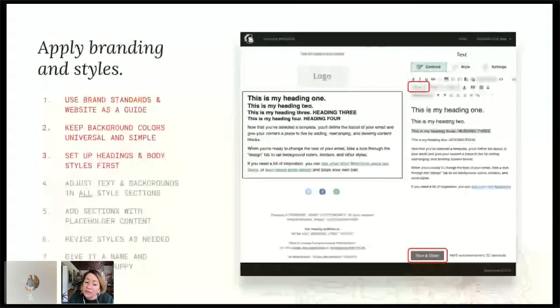If you don't have a specific style guide, you might consider looking at your website for your style standards. You can mimic heading styles and color styles that you've already chosen for a place that you've previously designed. In a general note, I like to encourage keeping background colors universal and simple, meaning if you want to use a background color, I would suggest just using one color for the whole section or limiting it to maybe your header and footer. If you are going to use color, I would recommend, especially for background colors, that you go with something a little bit more simple and minimal.